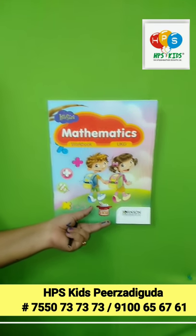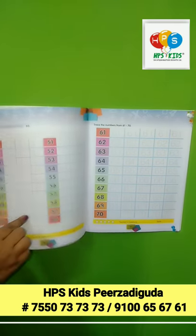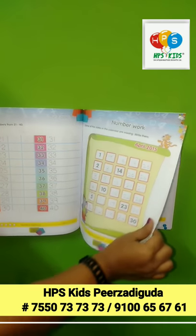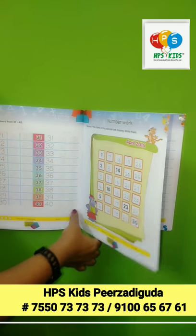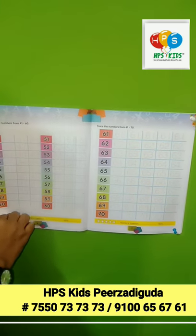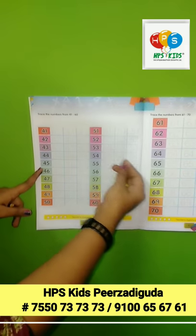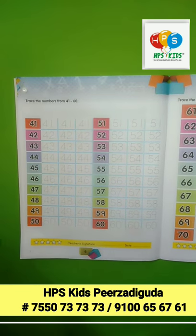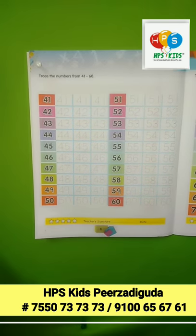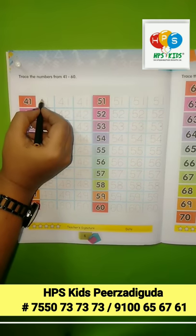Come on, take out your math workbook and open the page number. We have done till here, right? Last time we have completed till 40. Now we will write from 41 to 60. Fine. Take out page number 6. Shall we start writing? Come on. Say and write with Swapna ma'am.